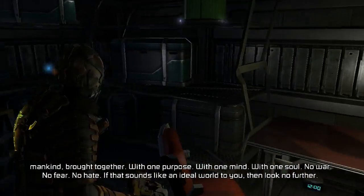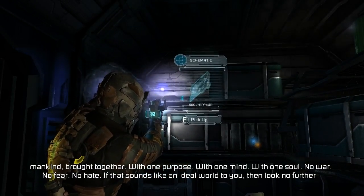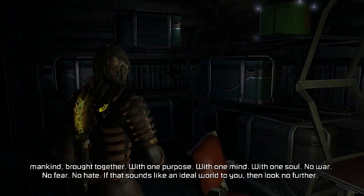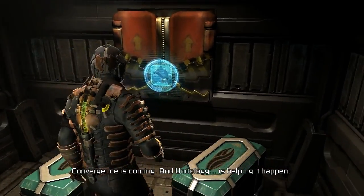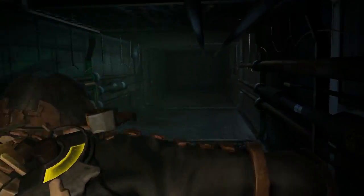It's actually a bit surprising. There's no audio logs or text logs in the observation room, but there is a brand new schematic, which will give us a brand new suit, which we are in dire need of right now. Hopefully, we can just go through this ventilation duct and easily get back to the store.